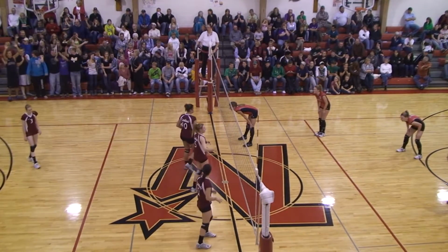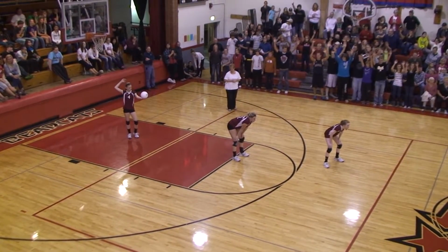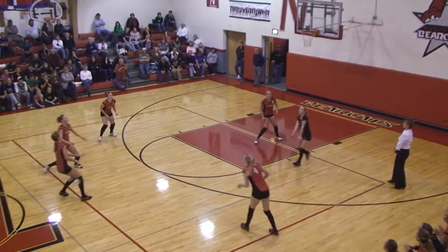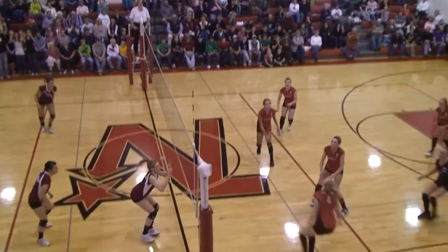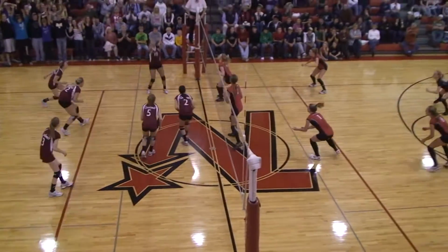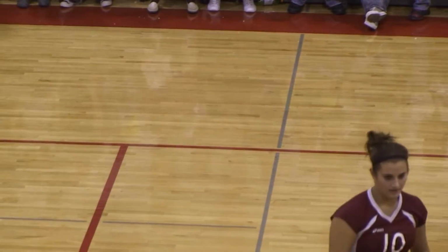Lindy Johnson continuing to serve here for Langdon. Johnson to serve, deep into the back row. That goes, taken up by Sherbrum. Left side to set up Swanson. Swanson to the spike, taken by Hart, close to the net. Downs now will set up Broughton, and Broughton to the spike to the kill. 8 kills for Abby Broughton, 24-17.